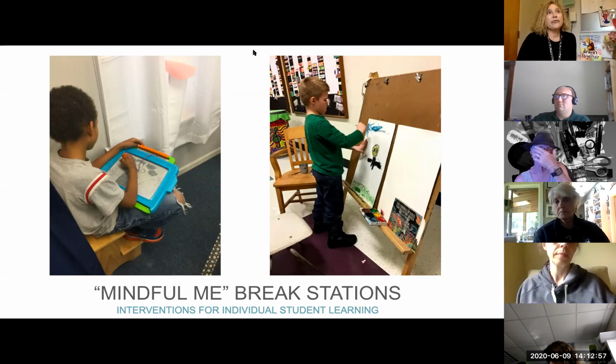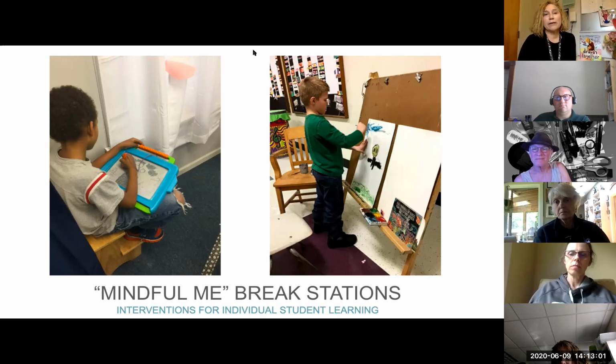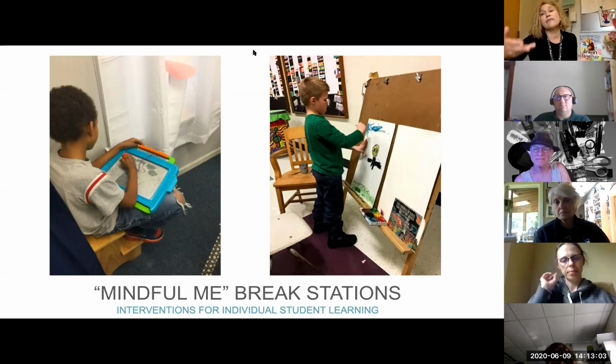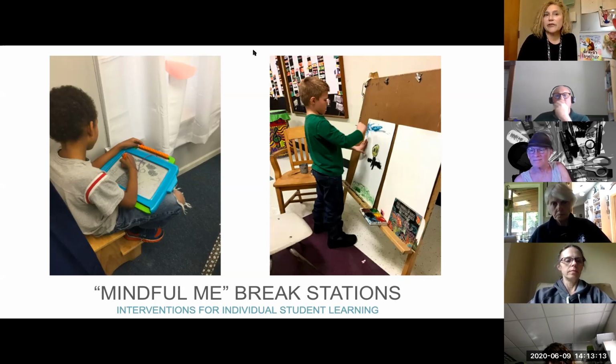So it was really nice that he was able to develop ownership and learn how to manage his time or choices of when he would use that space. It's not to get out of cleanup or things. So having those honest conversations, the students generally will really be respectful.